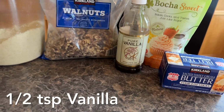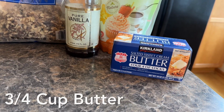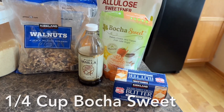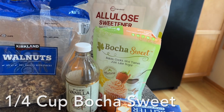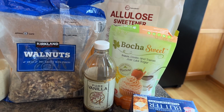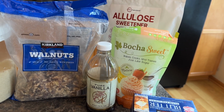You need a half a teaspoon of vanilla. And we need 3/4 of a cup of butter. If this is sticks, you would use 1.5 sticks. For our sweetener, we are using some Bocha Sweet and just 1/4 of a cup of that. But if you don't have Bocha Sweet, you could do the erythritol monk fruit mixture. You could do whatever kind of keto approved sweetener that you prefer. A granulated one is better though.